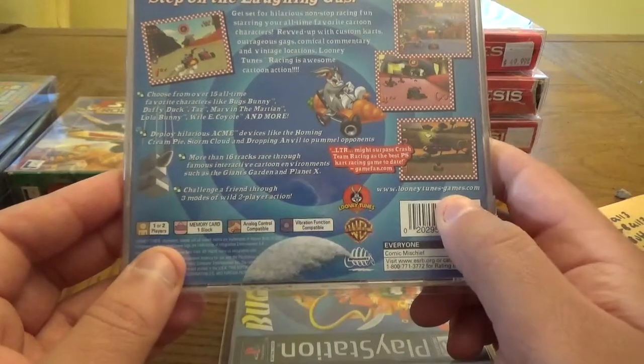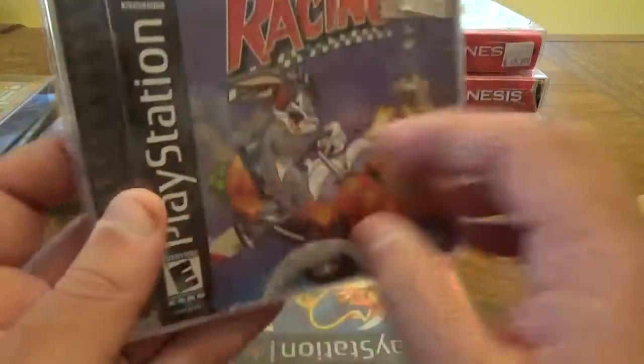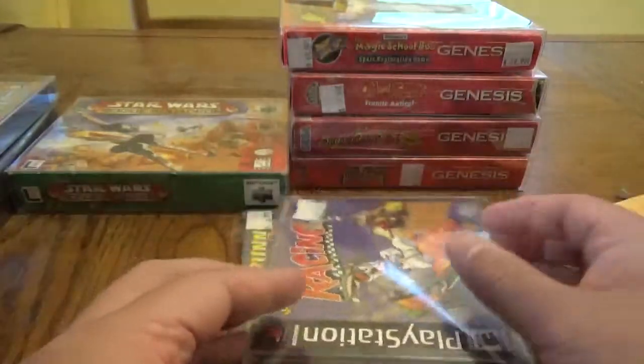You can go to www.looneytunes-games.com. From Infogrames to the PS1, we have Looney Tunes Racing.